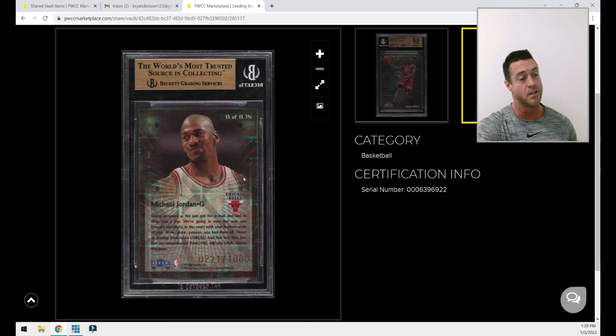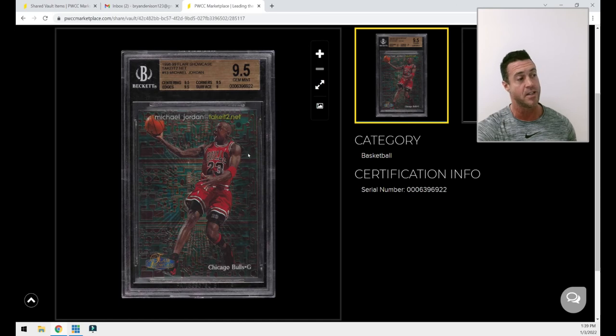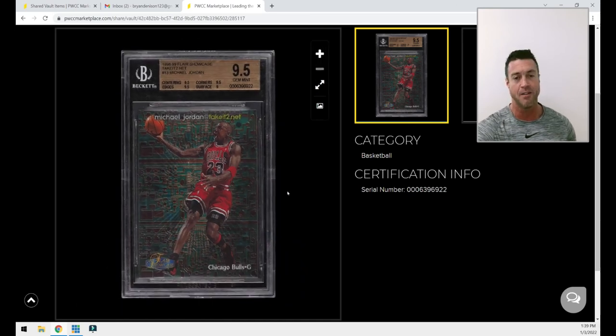So if you're liking this list and you're looking at cards like this Jordan Flair Showcase, Take It to the Net, go check out my playlist with Explore the Card, where I take a deep dive look at the stats and details and the set itself, and talk in great detail about Jordan inserts and parallels just like this card. But this card is just so cool.